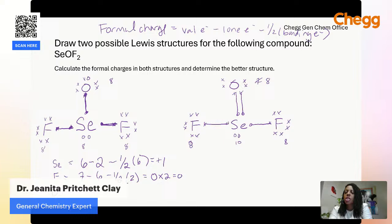And then we're going to take oxygen and say 6 for its valence, minus 6 lone electrons that are on it, minus 1/2 of the bonding electrons that are connected to it. So that's 2 of them. 6 minus 6 minus 1 gives us -1.